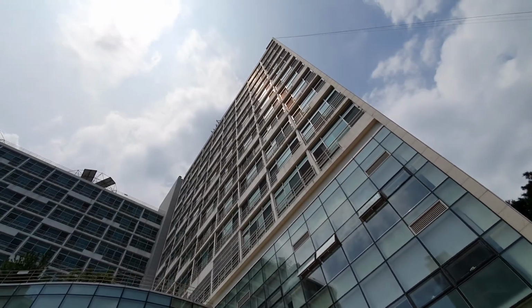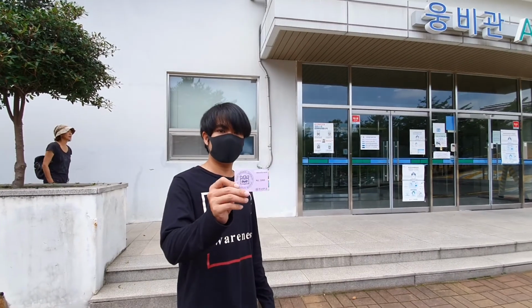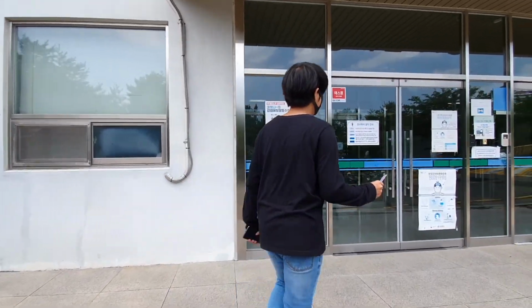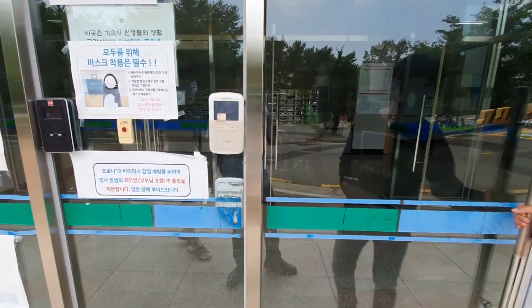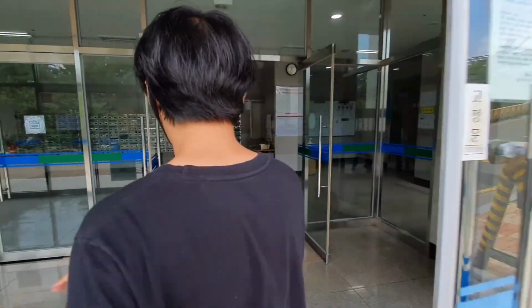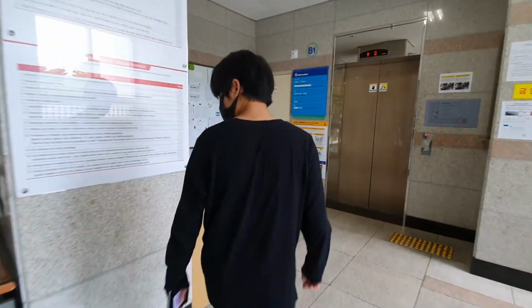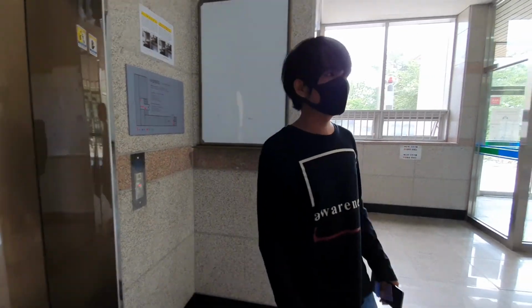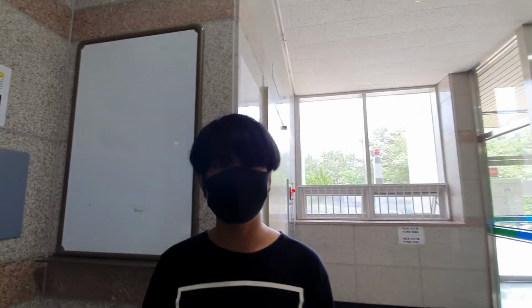It's really high. So you have to have the discount to enter. From here. This is such a big dorm you have. How many floors do you have? I think BNU is 11. 11 floors here? Yeah. Let's go to Khun's room first.